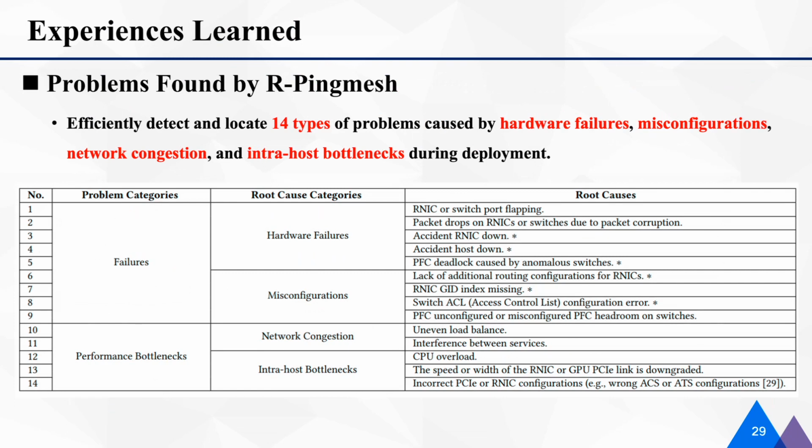As shown in this table, during deployment, R-Pingmesh efficiently detects and locates 14 types of problems caused by hardware failures, misconfigurations, network congestion, and intra-host bottlenecks.